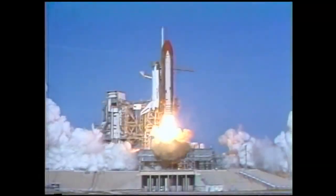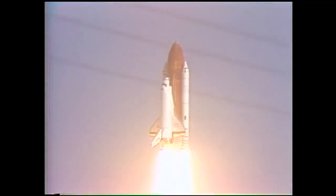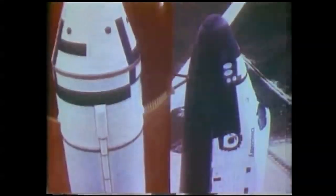We have liftoff. Liftoff of Mission 41D, the first flight of the orbiter Discovery. In 1984 to 86, the newest orbiter Discovery would fly a record 6 missions. And liftoff. Liftoff of Mission 51D and the 7-member crew of Discovery.